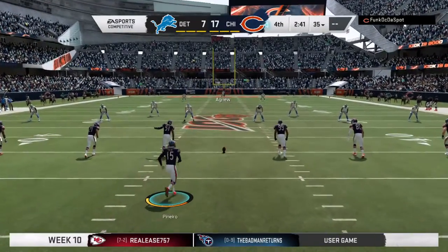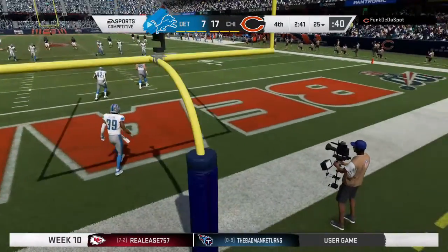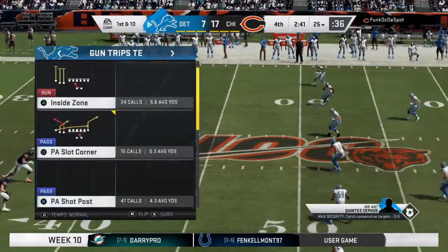Now after the touchdown, here's Pinheiro to kick it off. And they will not get a chance to return this one as it's through the end zone for a touchback.